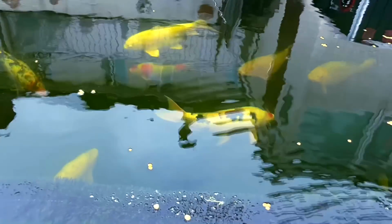Yeah, there's Popeye. All a bit skittish this morning. They had their breakfast an hour ago, so that's why they're not showing too much interest in the pellets. Of course, other than the chags here. They're always showing interest in everything.